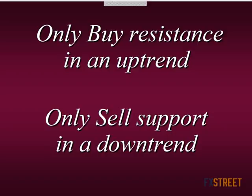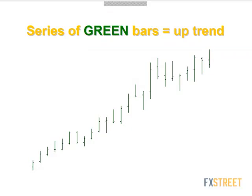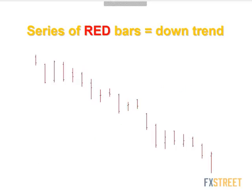But let me tell you about what we feel is the best way to trade the trend. That's with trading support and resistance with the PET-D. Now, that is a proprietary tool that we have only at Specialist Trading. When you see a series of green bars in this color bar algorithm, it tells you that the short-term trend is up. And when you have a series of red bars, well, the short-term trend is down. That's how simple it is.